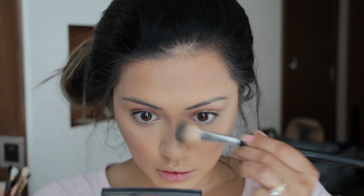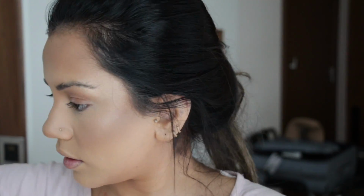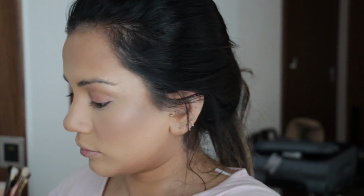And I love doing the middle and top part of my nose because I feel like that is super, super flattering. You can easily go overboard with this highlight because it is so pigmented, so I'm just going over my cheeks with my blush again just to tone that up a little bit, so that the highlight isn't too intense.